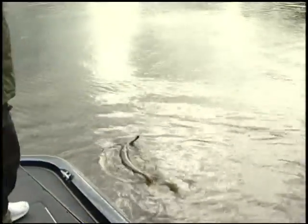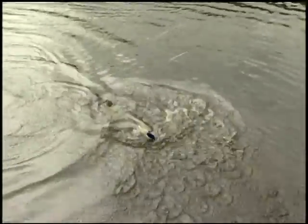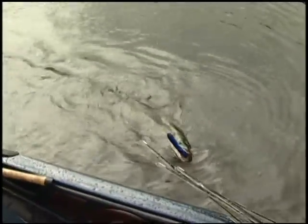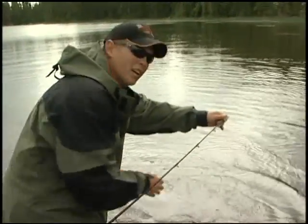You gonna hand grab her? You want to net her or what? Oh, that's a small guy. I think I'll hand grab it here. Okay, we can net her if you want. See how she's hooked. Take a look here. Not as big as I thought. No. All right. It's still fun. Oh yeah, nice fight.